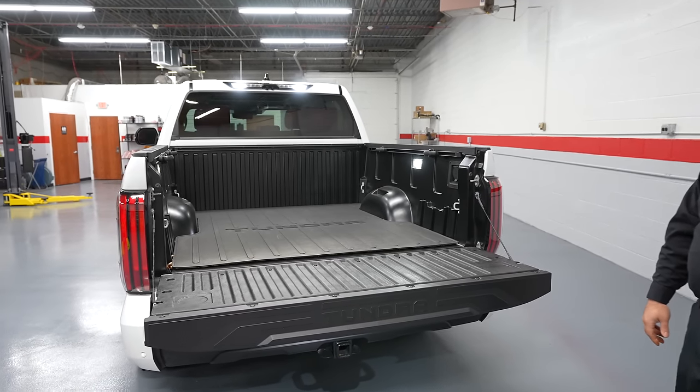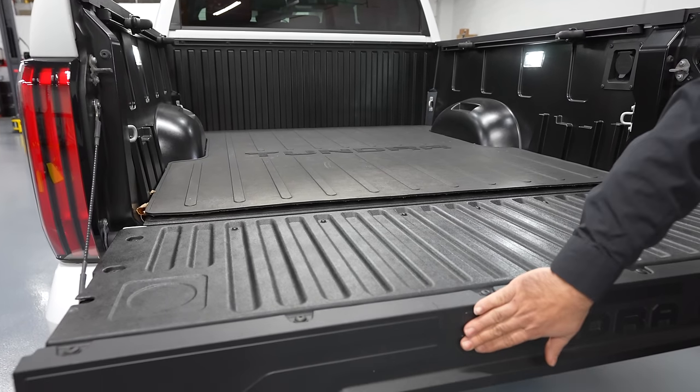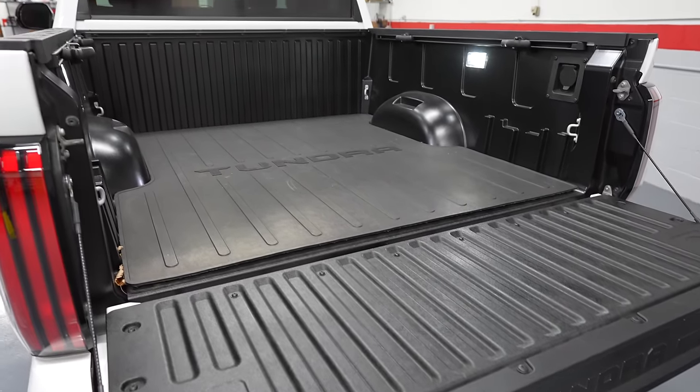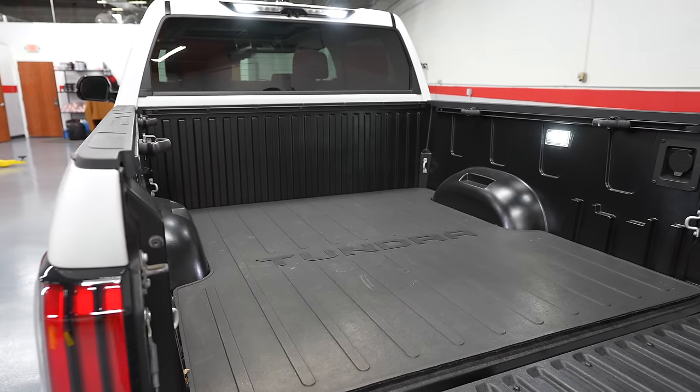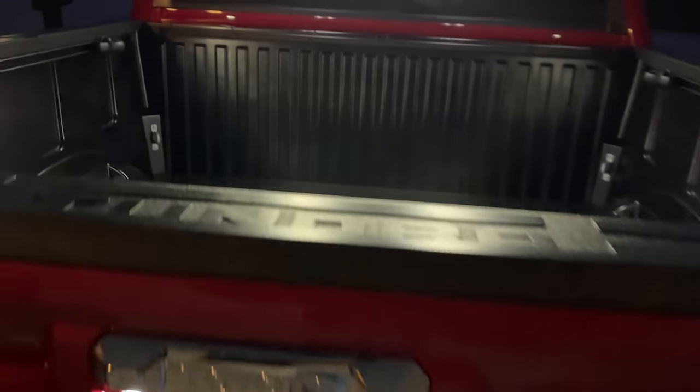I really like the bed on the Tundra. I like the door that opens, and when you open the bed, it does say Tundra now. So that is another cool touch. I like the LED lights in the back and the sides. It's actually very functional, especially at night. If you have stuff here, you want to get something, these are really good.